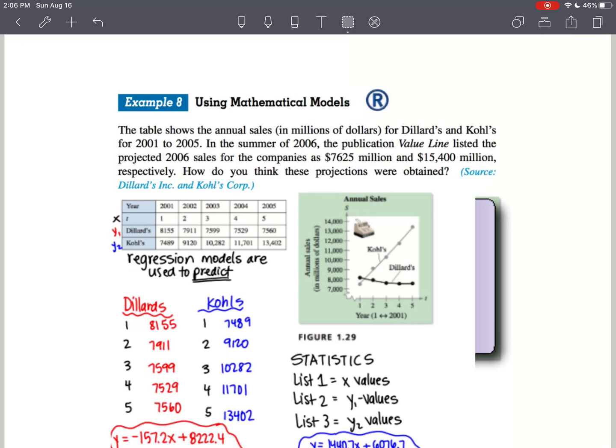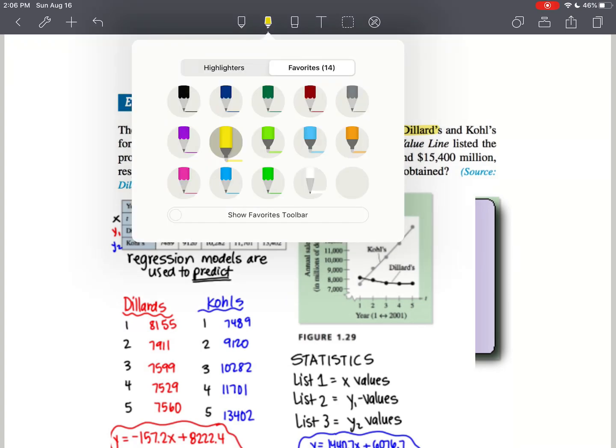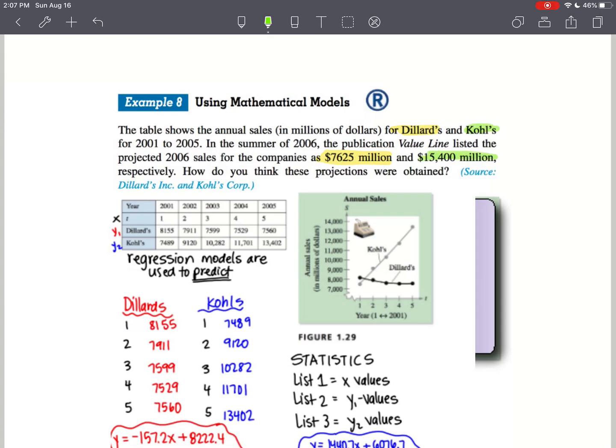15,400 million would be 15 billion. 15 billion, right? 400 million, 15 billion. So 7.6 billion, 15.4 billion, respectively. When they say respectively, I like to grab that highlighter. Dillard's came first, so Dillard's is going to be 7,625 million, and then Kohl's came second, that's going to be 15,400 million. And then I'll just highlight two right here, Kohl's and Dillard's.